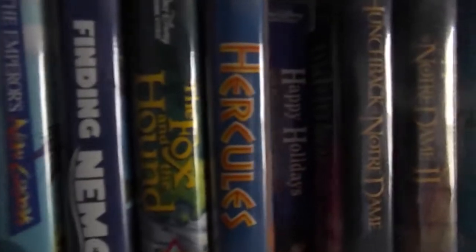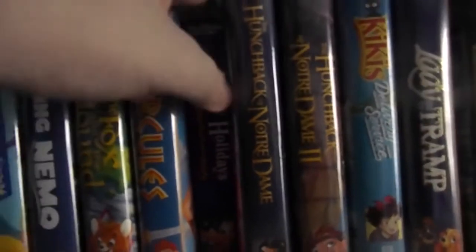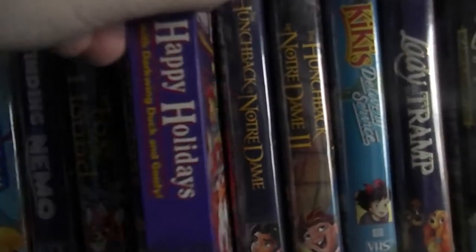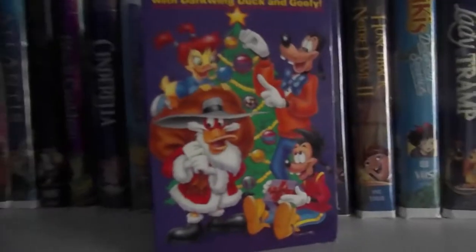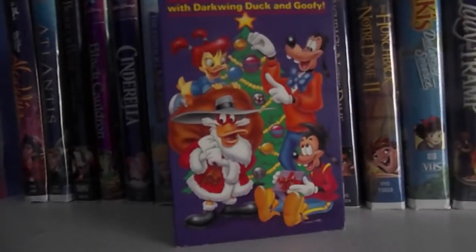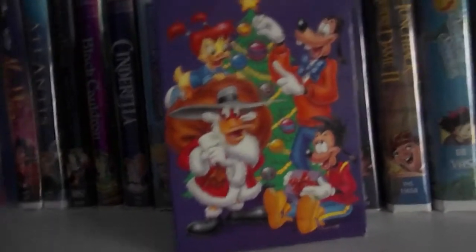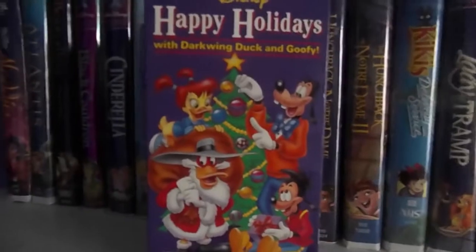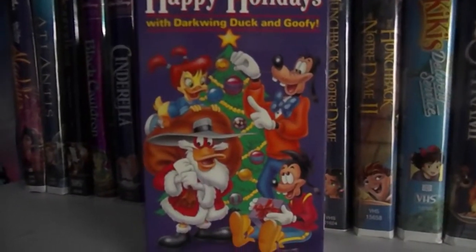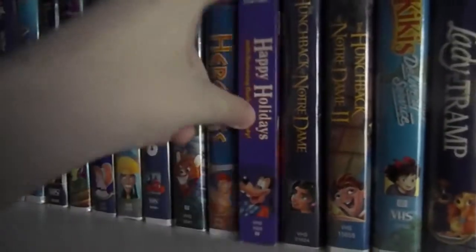Next, we have Hercules, and then this one's a bit of a weird one. It's not actually a movie. It's just Goof Troop and Darkwing Duck Holiday. It's a holiday collection. And I have to say, it's cringy, to say the least. I know some people grew up with this, but really? I did not find that enjoyable. I know I'm gonna get roasted in the comments for that, but still.